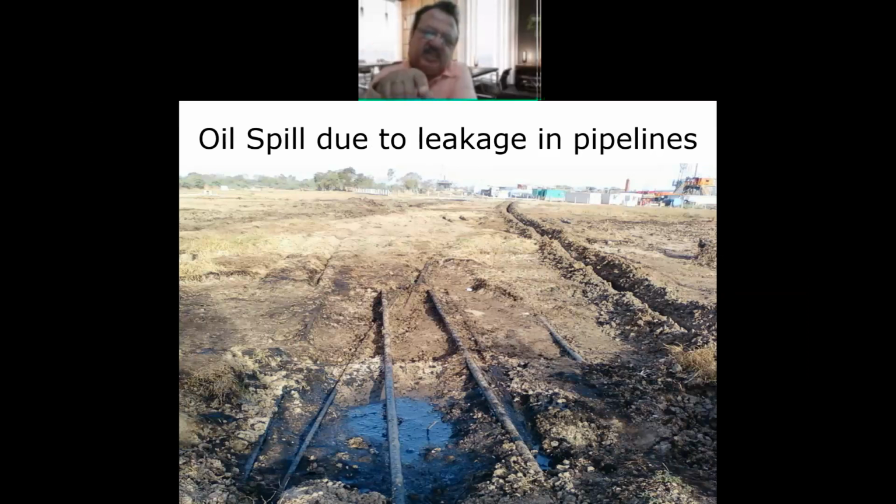I request all the participants of this lecture to kindly focus on the small puddle of crude oil which has gathered under a pipeline. It has gathered there not because there is any opening or any valve there. It's gathered because this pipeline, which otherwise looks quite strong, quite correct, quite all right, has developed some leakage somewhere. As a result, oil has started coming out and spreading onto the farmland there. This is the beginning of an oil spill on land through a pipeline carrying crude oil.